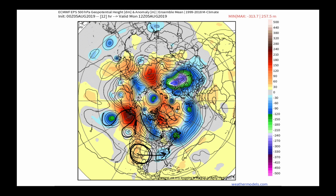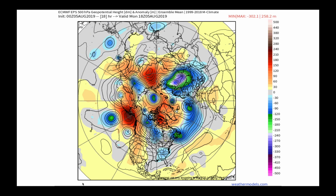But a more dominant feature in the high latitudes is the blocking over Greenland and this deeper trough over the Russian wheat belt. Now, I know that's a lot of features to watch, but it's summer, and these are the patterns we have to try to pay close attention to.